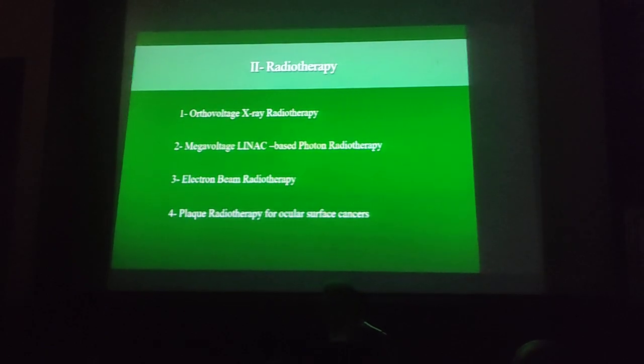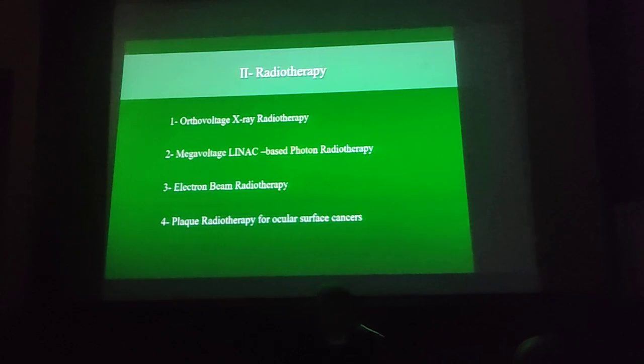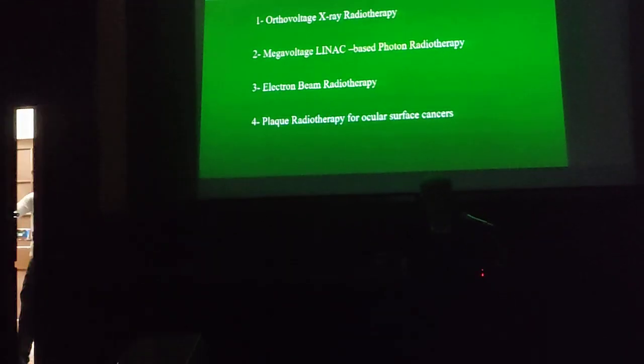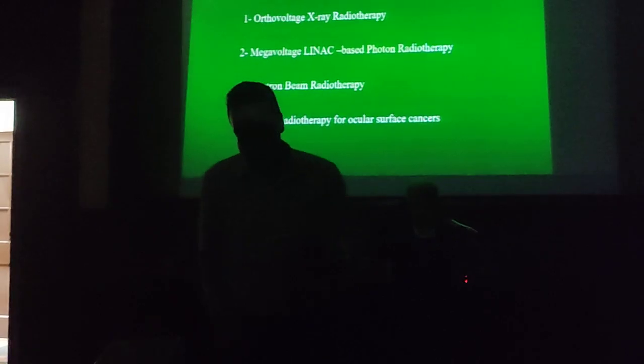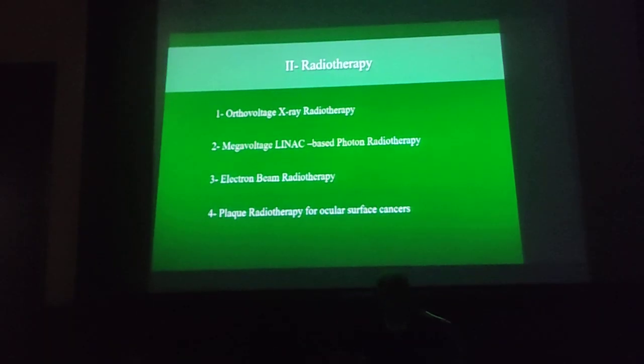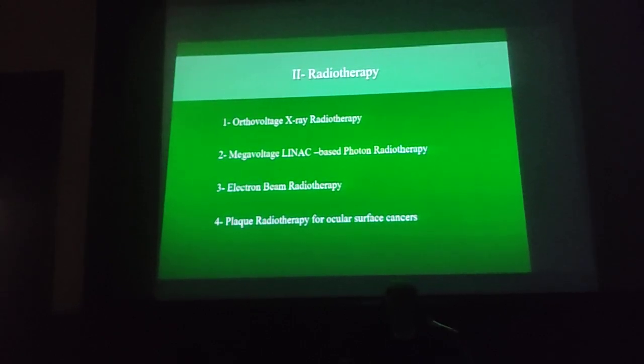I'm going to go over the current radiation treatments that we use for periocular tumors, as well as the drugs that we use to treat periocular tumors. So in radiotherapy, we have what's called orthovoltage X-ray radiotherapy. That's common to the dermatologists. They know about it. It's an old machine.